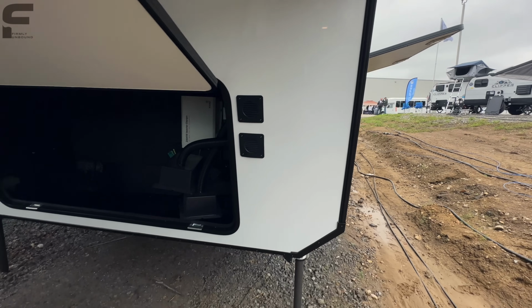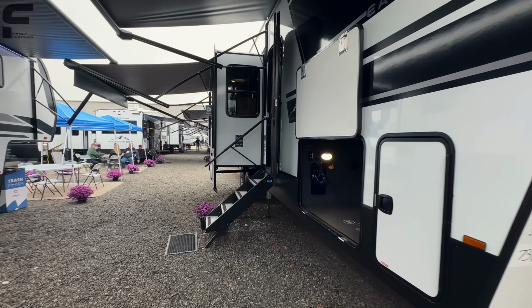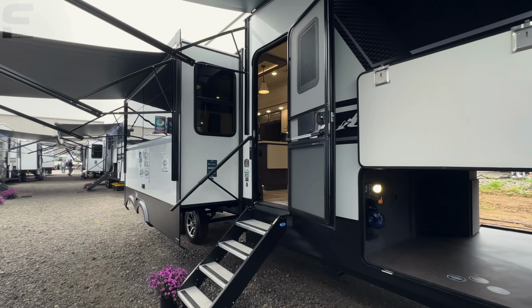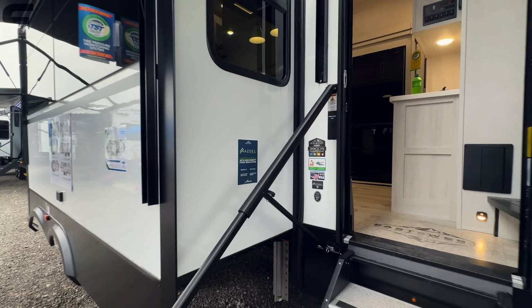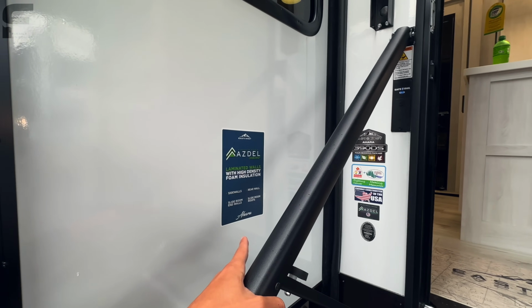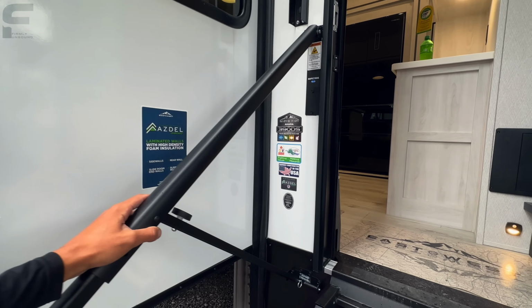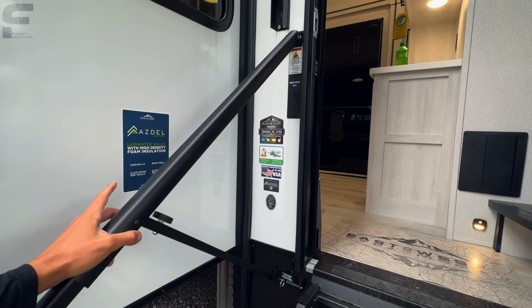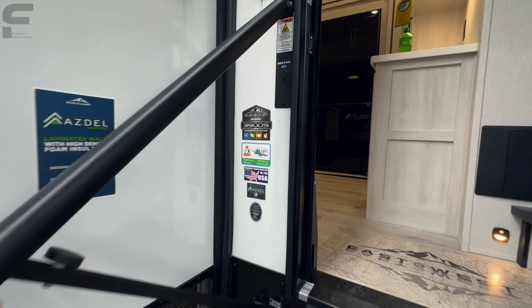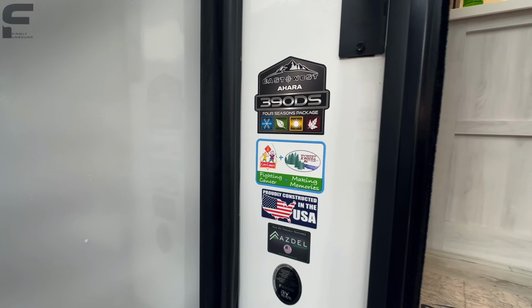So as we come back this way, we're going to go step inside. I don't think anybody's in there right now, so great time to go step inside. Let's go take a look at this thing. So as we go inside here, another thing to mention, you have an Asdel sidewall. So this is going to be a composite panel sidewall. Does not have wood in the sidewall. So that is going to mean that it's going to prevent against any delamination or water and moisture damage occurring over time. See, this also has a 4-season package, so definitely going to be capable to camp in all 4 seasons.